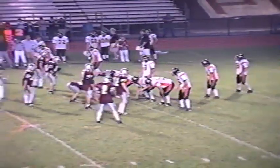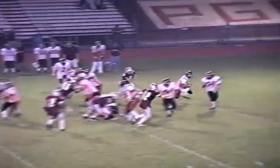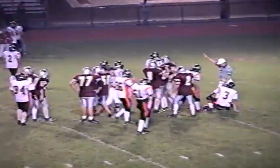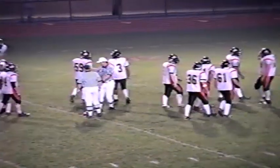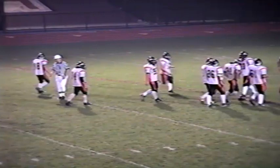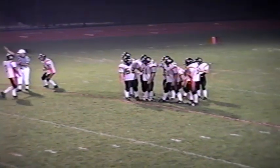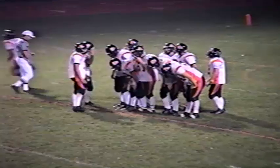2nd and 10 from the Trojan 35. They stay in tight this time. And here's Green running with it, and he's going to get sacked back at the 30-yard line. So all of a sudden, the Trojans are kind of slacking up here on offense, to say the least. It's going to be a loss of about 7 on the play. It'll bring up 3rd down and 17. Ball is back at the 30-yard line now.